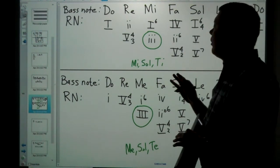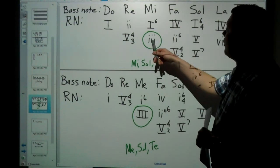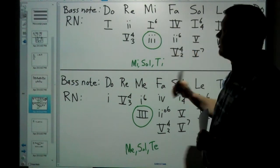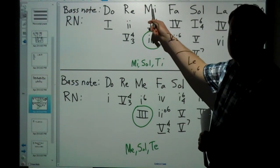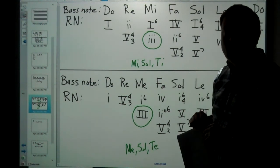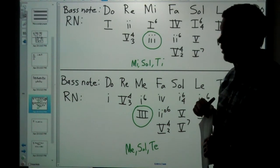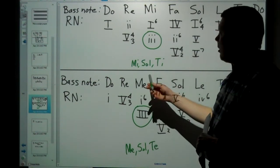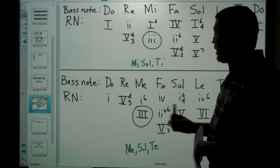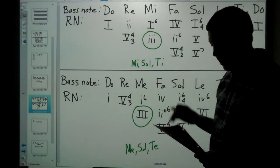I don't want to overlook the obvious. In both cases, both major and minor keys, the 3 chord will occur when you have scale degree 3 in the bass. So in major keys, when you hear mi in the bass, that is a good indicator now that the chord above mi will be a 3 chord. Whereas in minor keys, when you have me in the bass, that would be a good indicator now that the chord above that will likely be a major 3 triad.